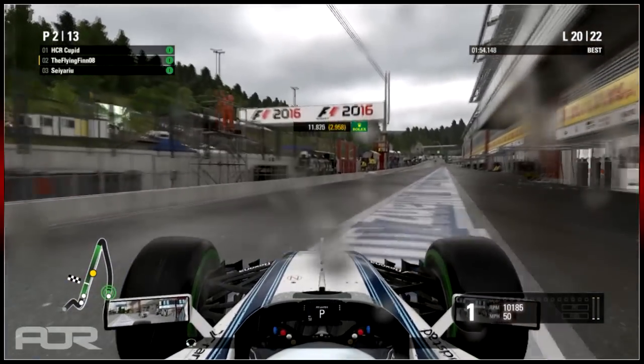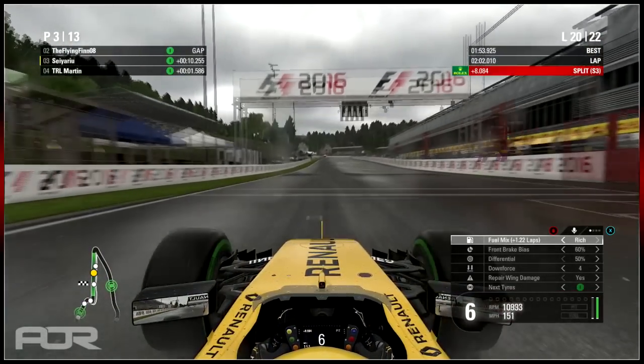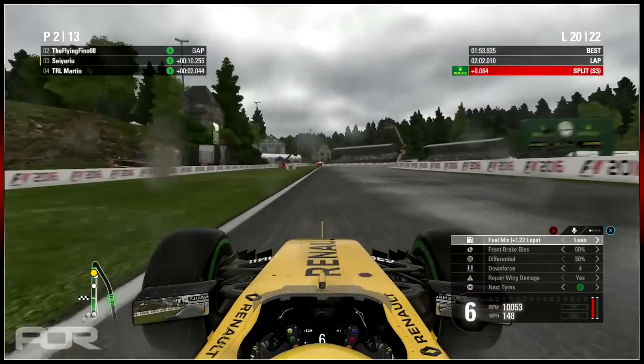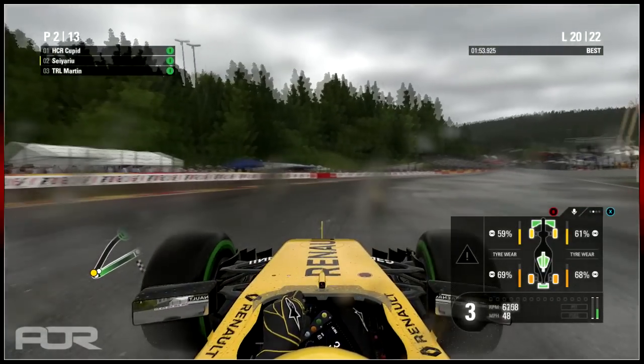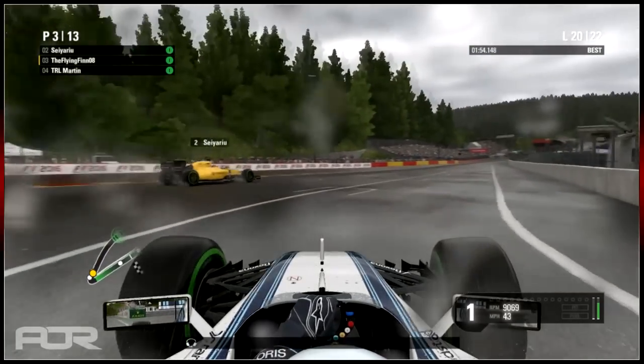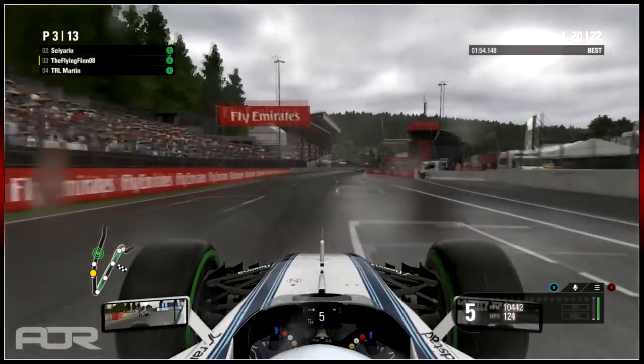I can see on the mini map, CRU does not pit, and he has got a car right behind him as well. And that is TRL Martin, has already made up that time. Oh gosh, yeah, so I have to say Martin is probably going to grab second here. I have to say he is my favorite. Yeah, Sayoriu's rear tires are looking about as bad as Flying Finn's front tires were looking.